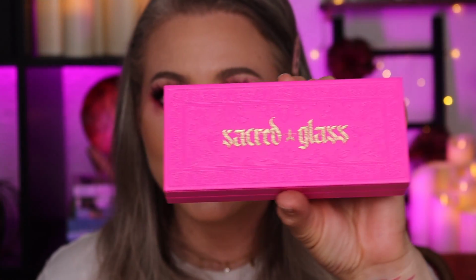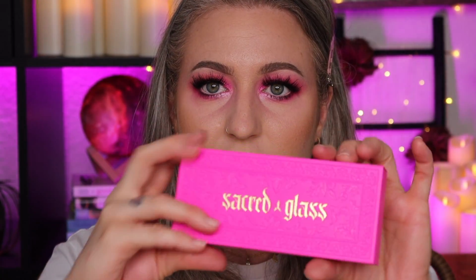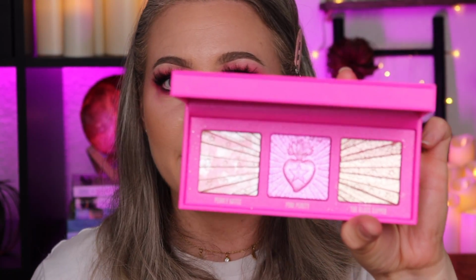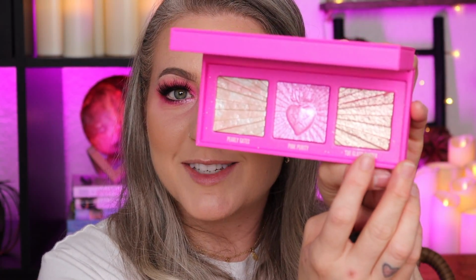So this is the palette here, the outside packaging, and it has very similar embossment as the Pink Religion eyeshadow palette. It's so pretty. And there you go. That is the inside. There are 3 shades in the palette. There's Pearly Gates. Next is Pink Purity and the Glass Supper. Oh, that's a good one.